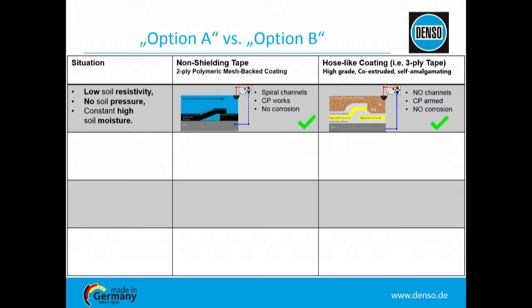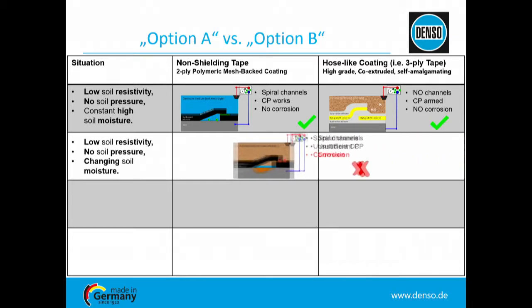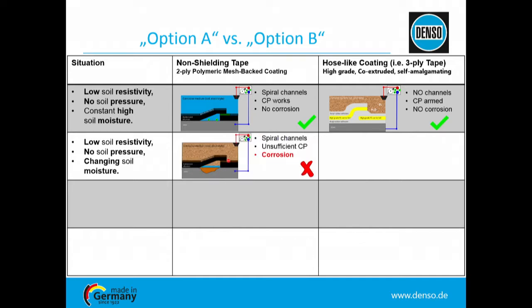The same with the hose-like coating: independent of what is outside, as long as there is no defect, no channels, CP is armed, no corrosion. Coming to another case, we have a low soil resistivity, no soil pressure, but now, realistically, we have a changing soil moisture. I showed you this results in an insufficient cathodic protection, and there will be corrosion. The same in the case of the other system, the hose-like coating. It doesn't matter what is occurring outside. It's still protecting the pipeline from getting in contact with oxygen.